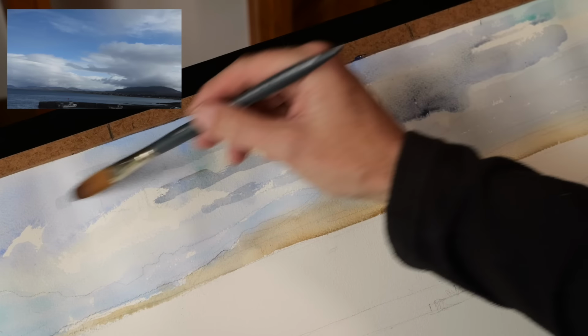Okay, now I'm going to work down into this part. I quite like that colour. It's a sort of muted sea colour. Now I'm going to make it a little bit bluer as it comes in towards me. Changing the colour. Yeah, that's nice.